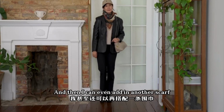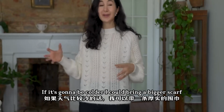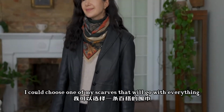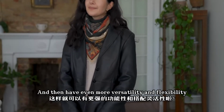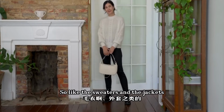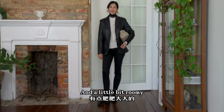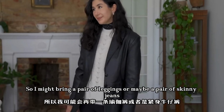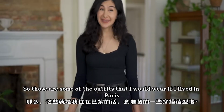And then I can even add in another scarf depending on how the weather's looking. If it's going to be colder, I could bring a bigger scarf, and again using the expansion of the color palette, I could choose one of my scarves that will go with everything and then have even more versatility and flexibility. And then also, because a lot of the tops that I have, like the sweaters and the jackets, are a little bit oversized and kind of boxy and roomy, it's nice to also have some balance to that. So I might bring a pair of leggings or maybe a pair of skinny jeans. So those are some of the outfits that I would wear if I lived in Paris.